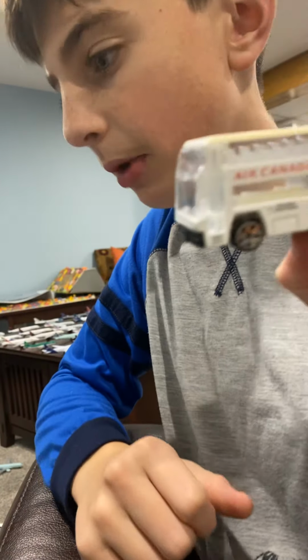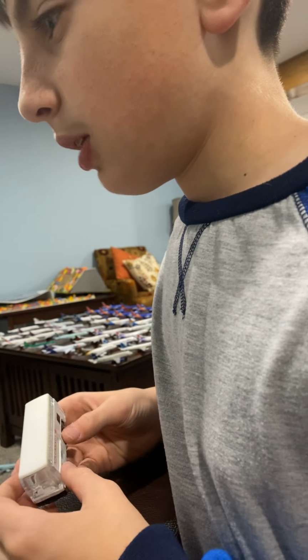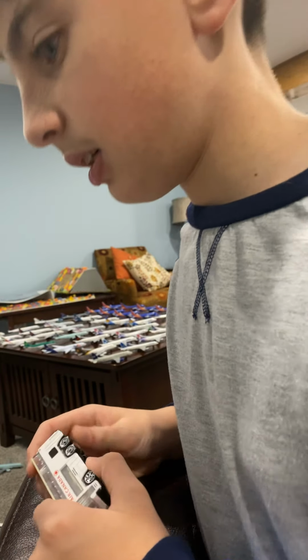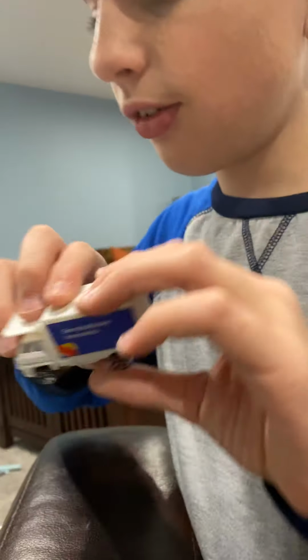Alrighty. Air Canada bus. Don't make them anymore. Oh, yes, they do make them. They do. Air Canada still does the same thing with the points. I got confused for a minute. Southwest. These. Four of them. We don't need to show them all. Everyone loves free snacks. Yes, we do.